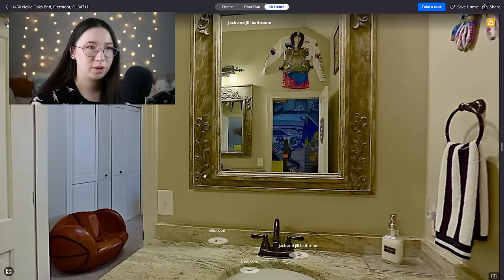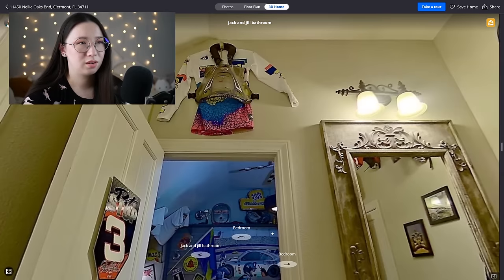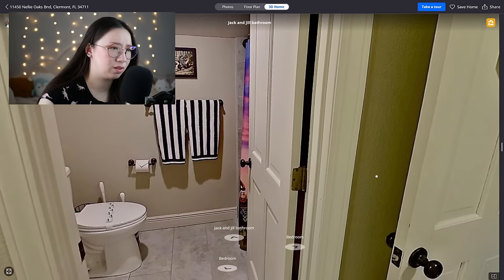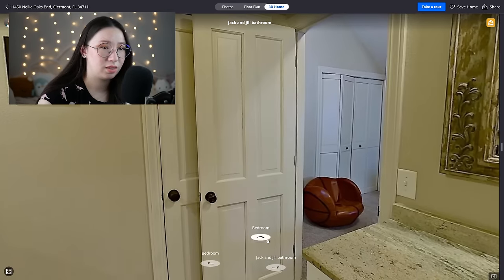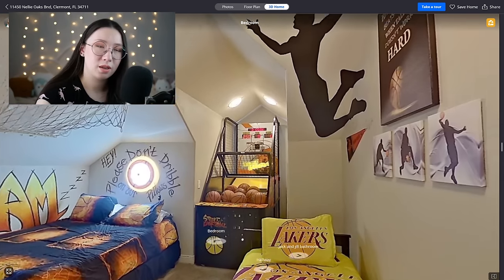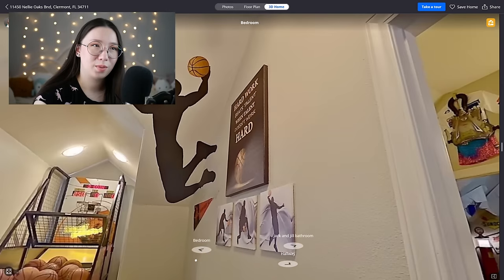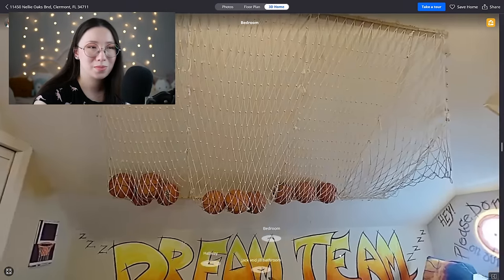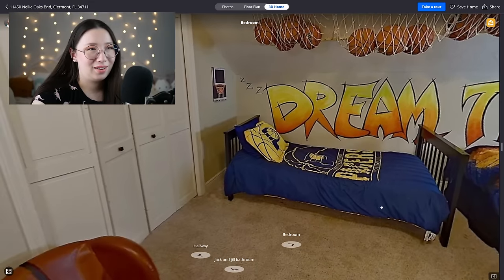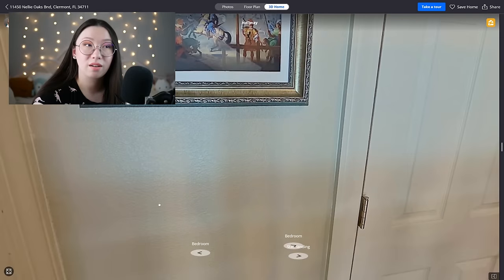Okay, the bathroom, do you have a theme? Yes, the theme is motor dirt bike. I don't know what it's called. And this bedroom is the basketball one. Wow. This one is a little more loose in the theme. I feel like they didn't go as hard.